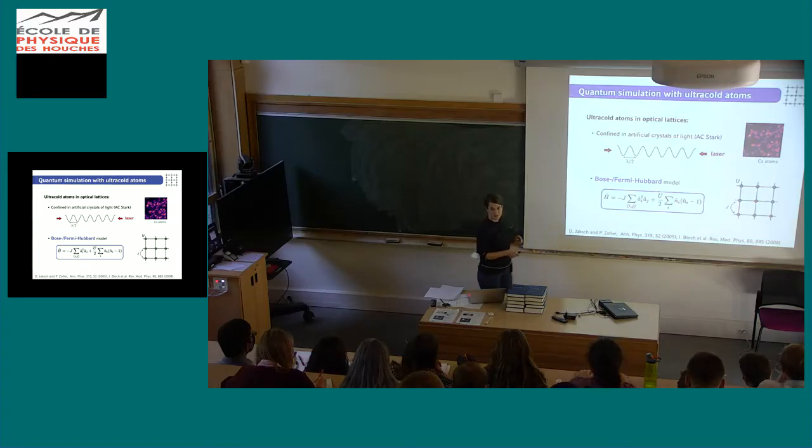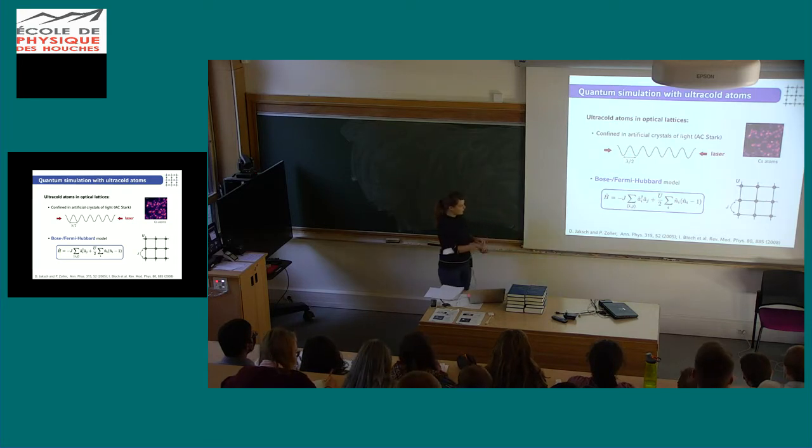Now, the dynamics of atoms in these periodic structures can be described by Hubbard models, which, as far as I know, you also have heard already this week and last week. So it's a very simple model. There are two important parameters. It's the hopping matrix element J that describes tunneling between neighboring sites. It's a real quantity. And then there's a Hubbard interaction energy U. When the atoms meet on the same site, they can interact. So that's the simplest model that we can write down for the dynamics of our atoms in these lattices.